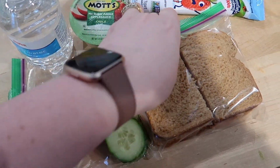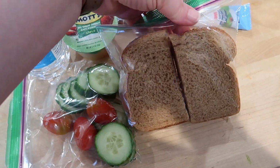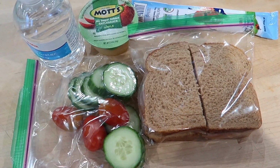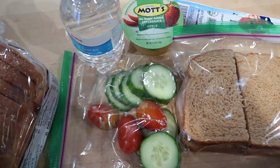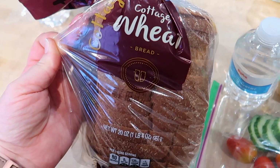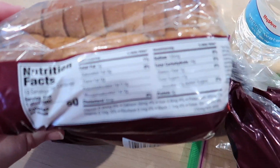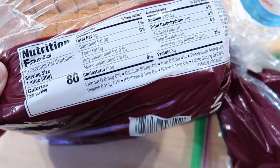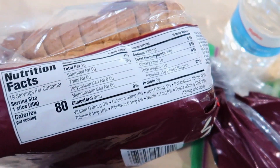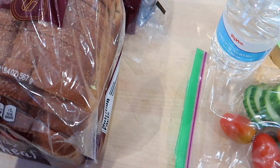And then for Connor, I made him a turkey sandwich. So this just has wheat bread with turkey and a piece of cheese and some mustard. And I had to look quite a bit at the store so I could find a loaf of bread that did not have added sugar in it. A lot of them have sugar. So this one I found is the Hy-Vee cottage wheat bread, and it has less than 1 gram of added sugar per slice.